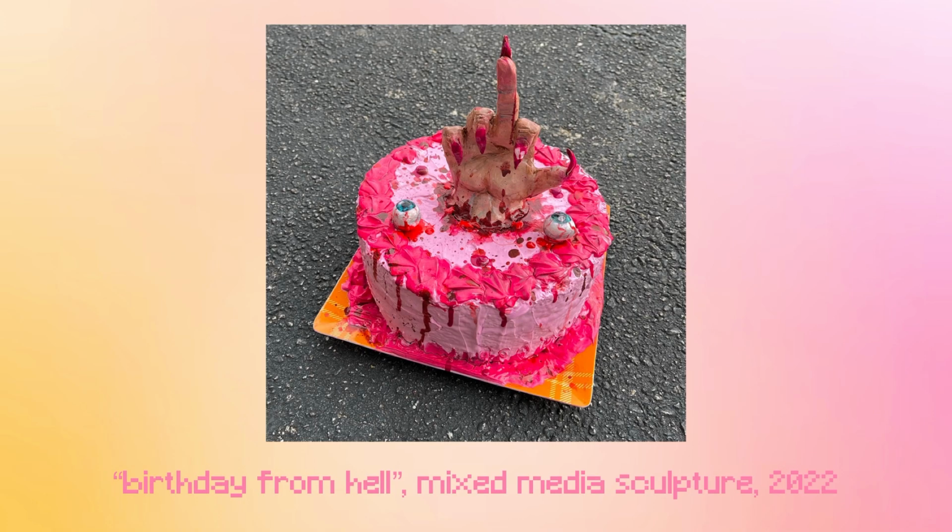This next piece is called Birthday from Hell. It's a mixed media sculpture. In my actual supplement, I wrote everything that it was made of. But basically, for the description for this one, I made it a little bit more story based. Like, imagine it's your birthday. It's just another birthday. You're just one year closer to adulthood, and you don't really gain anything from adulthood other than, you know, men being able to hit on you. You can't run for president yet. Basically, just a very theatrical story-based caption to go along with this shocking piece.